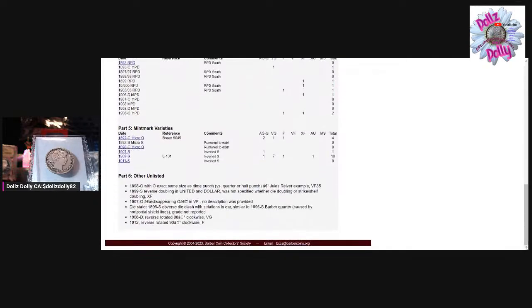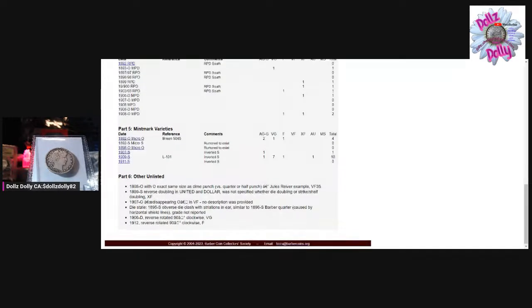So it gives you all kinds on this one, and you can look at this yourself if you wanted to, to give you some ideas. Let's see if there's some pictures. So the 1898 O Micro O, they have that too. So, okay, see if I can pull this up for you guys to see it better. No, I can't get it to expand any more than that. So I'm sorry if you guys can't really see that. But barbercoins.org is where you can find this information. They do show some pictures, obviously, so you know what to look for.